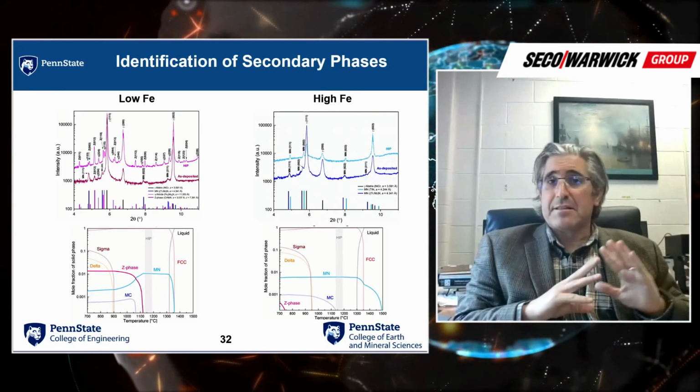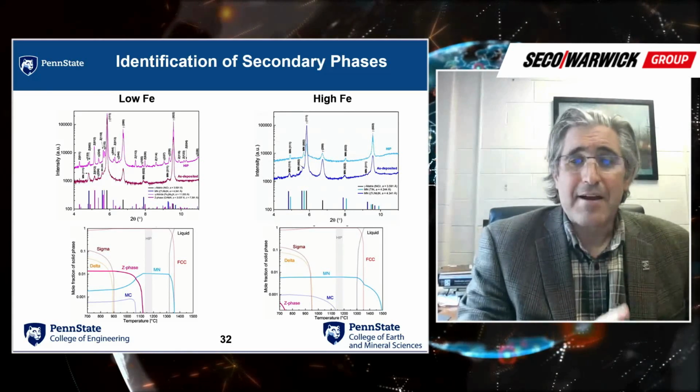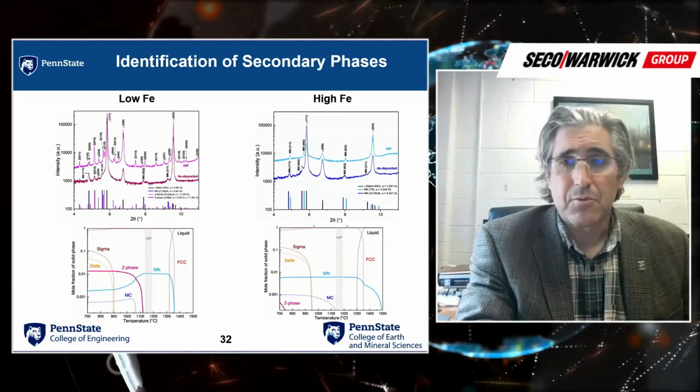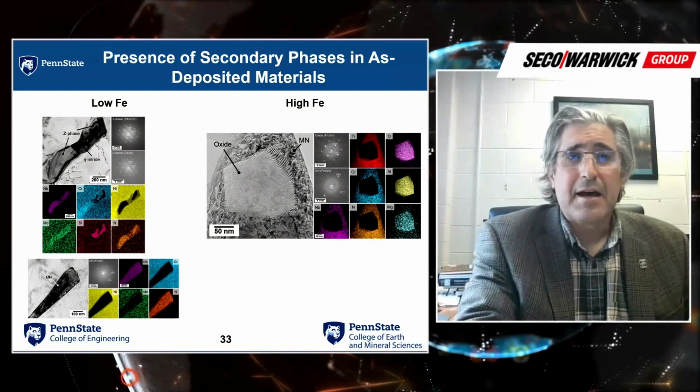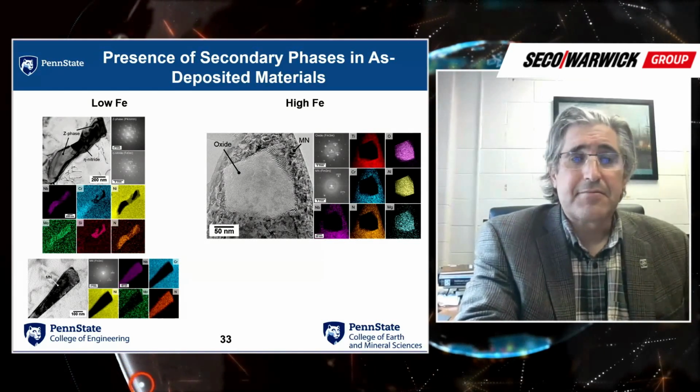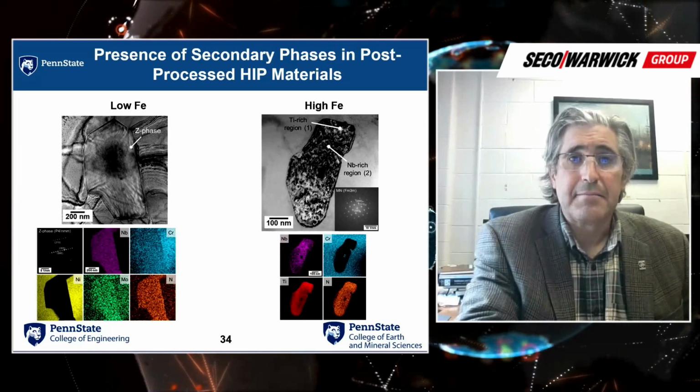And what we found was that there were any number of different phases present, and they varied with these different compositions, once again, even though they're the same alloy. And that allowed us to see these different phases that formed and how they're really being impacted by that.